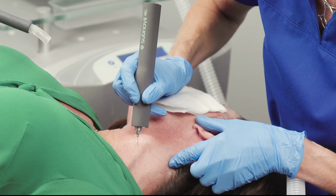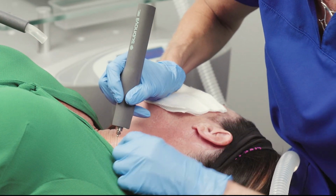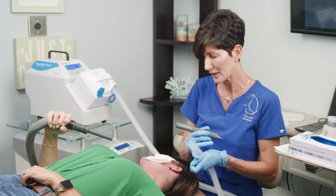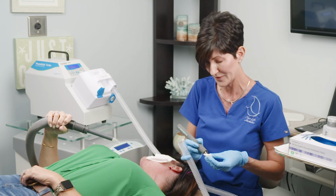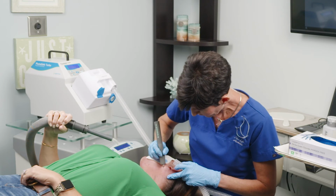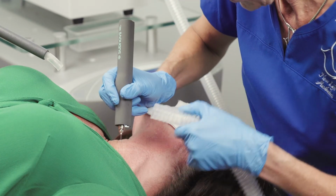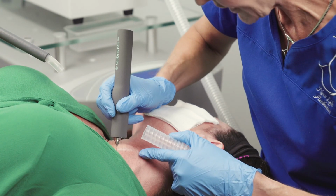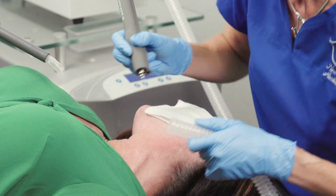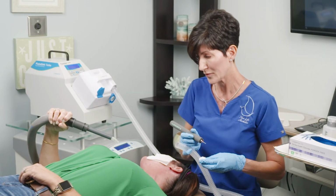And this is all freehand work, so if you're an artist, you'll appreciate the art of this. And of course, really light-handed touch. She's not really feeling anything from what she's said, so that's a great level of comfort for her. And the patient really won't experience any bleeding from these scabs. They're so superficial. The aftercare for this is very minimal.